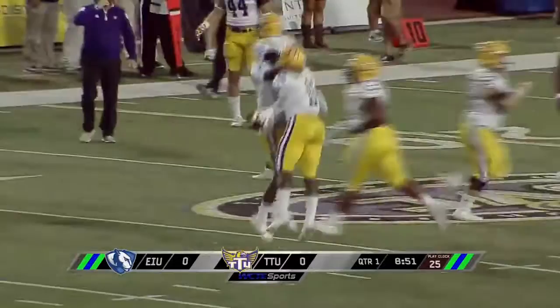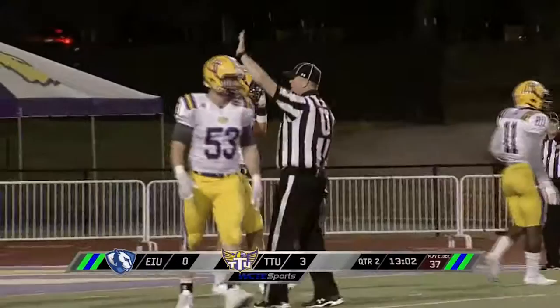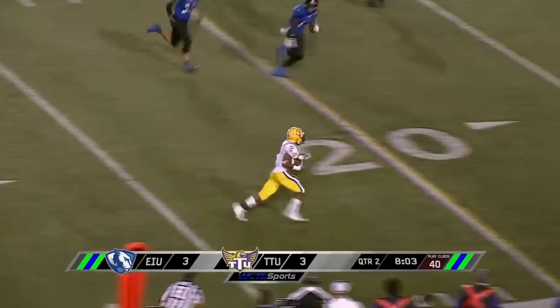Kibble, pass across the middle is incomplete. Good defense there by the Golden Eagles. Number 20 for Tennessee Tech has just had a fantastic game. Clay Davis in the box. Tech is really... here's the pass going to be caught at the 25 and taking his way all the way down to the 10-yard line.